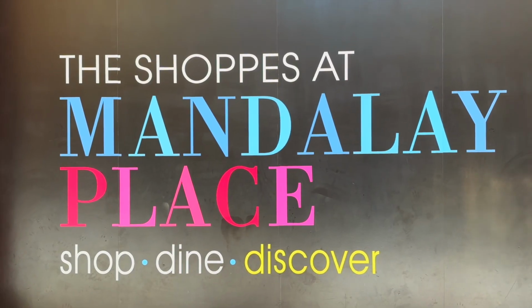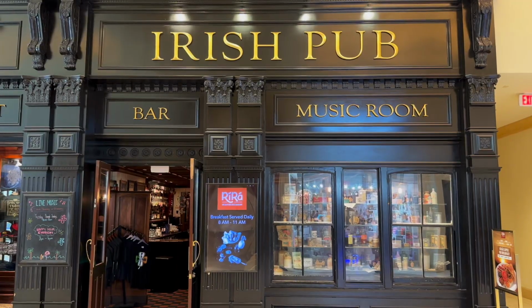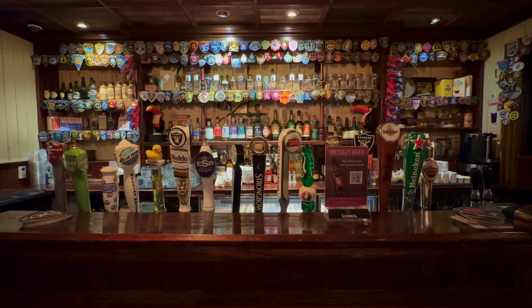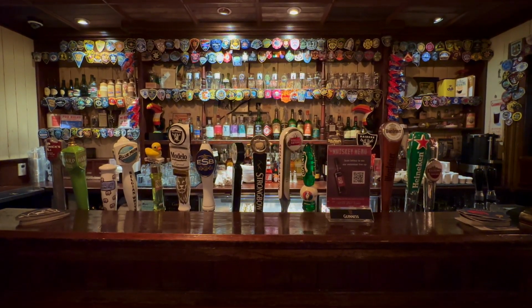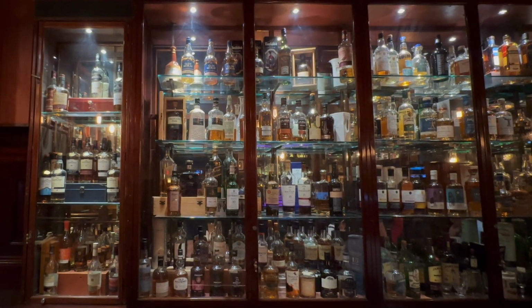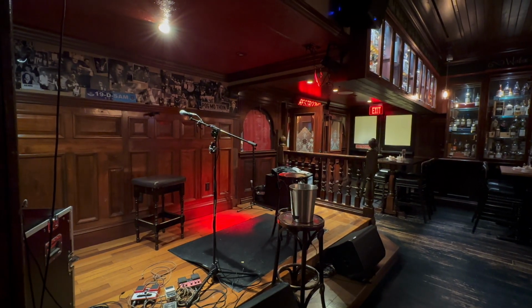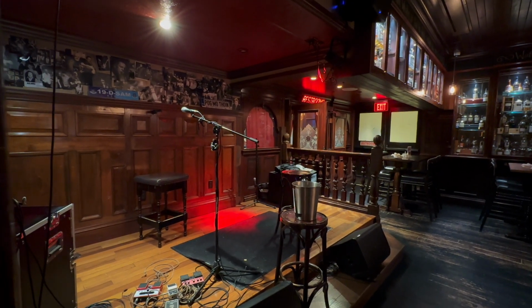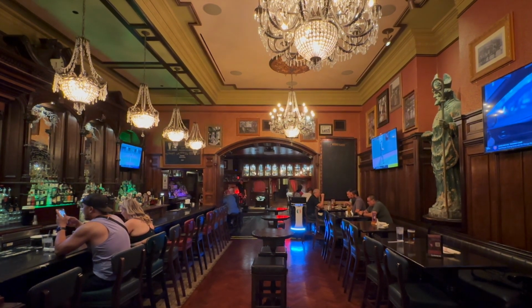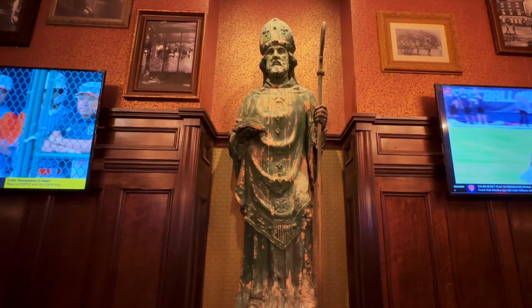I decided to start by going to lunch at the shops at Mandalay Place at Rí Rá, which is this great Irish pub up there, and I really, really love this place. It has tons of character as well as tons of whiskey. So this place is really cool. And it doesn't even feel like you're in Vegas. They do also have live music, but not on a Tuesday for lunch. And I wanted to go for happy hour because they have a great happy hour, but I was starving, so I wound up there for lunch.